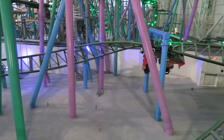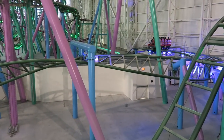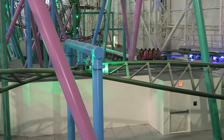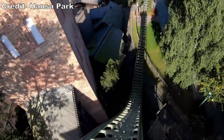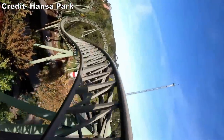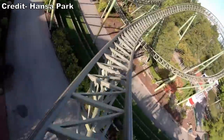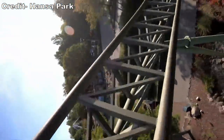They were ultimately successful, and a few later Eurofighters, such as TMNT Shellraiser at Nickelodeon Universe, would also combine both elements into one ride. Fluch von Novgorod was set to open in 2009 as Hansa Park's most ambitious coaster yet. At the time, it would be the park's most thrilling and best themed coaster. However, construction was delayed due to a harsh winter.